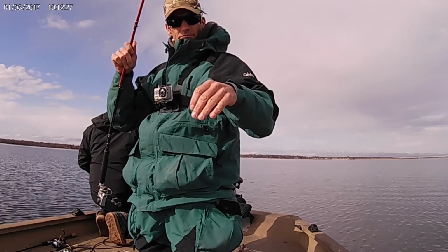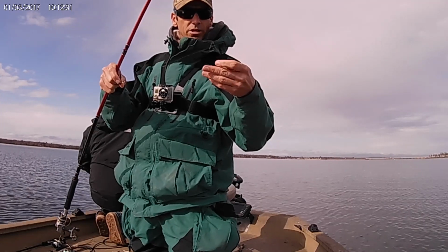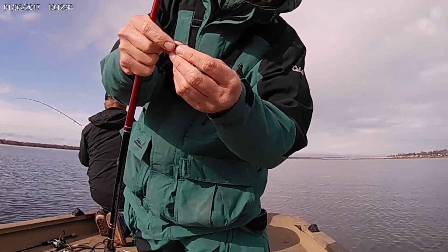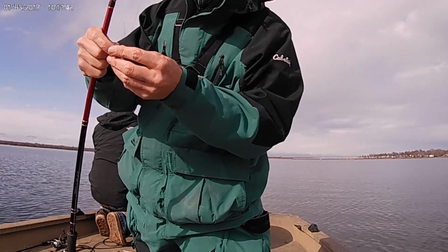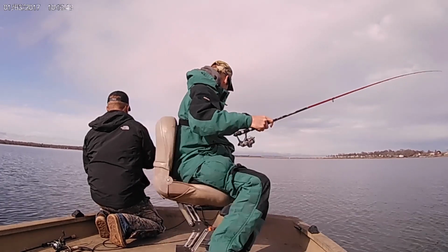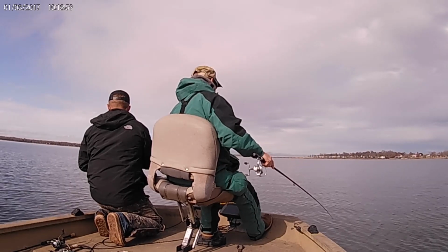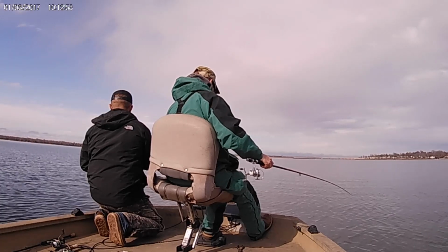I don't know if y'all seen this rig, the way I rigged this up. I've got it mentioned on another video. Y'all might look at it and see, but I used two little snaps, one right here, one right here. I can sure change jigs a whole lot quicker with it like that, just in case the color I'm using didn't work. Very light. Strange, yeah, really light bite.